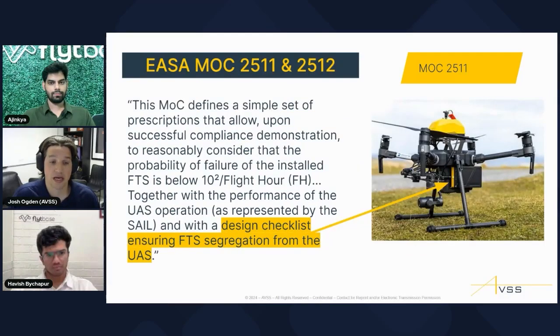And so part of the MOC 2511 is there's a checklist to ensure FTS segregation. And I think that's the big thing that a lot of people are confused about. Why are there 2 models? So in Canada, the US, and in some European use cases, you don't need the segregated FTS in a lot of parts of the world. But for Europe, for enhanced containment, they wanted a segregated FTS.